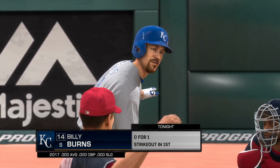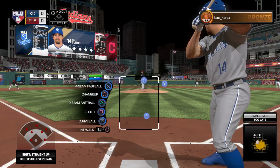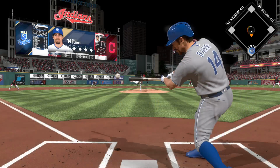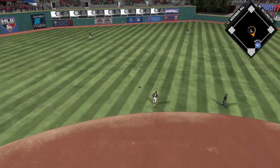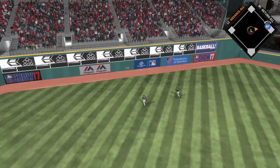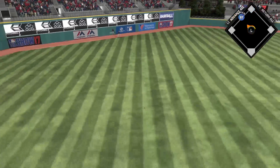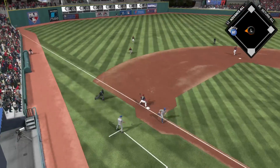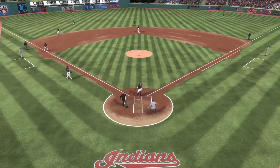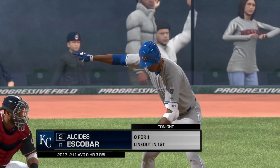Digging in to try it again. Billy Burns comes into this at-bat 0 for 1 in the ball game. Billy Burns. First pitch of the at-bat. This is hit high in the air out toward left center. Brantley's after it. He gets there, but he missed it. And he'll pull into second here with nobody out. The relay throw, and he is in there. The tag, and he is out at the plate. And so much for our first run of the ball game.